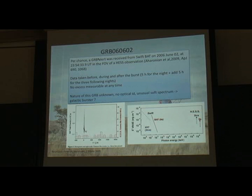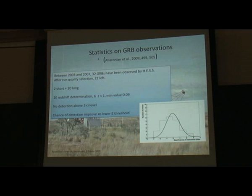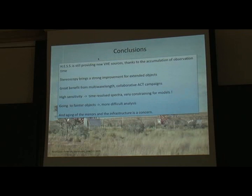The GRB itself could be unusual because it had a very soft spectrum, so it could be due to a galactic burster, but it was not identified and there is no redshift information. So an extragalactic origin is not excluded, but maybe. That's the list of all GRB observations carried out with good quality runs. They all brought upper limits, with no detection. There were 22 good runs after a good run selection, 2 short and 20 long, with 10 redshift determinations. Of these 10 redshifts, 6 were below 1, and the minimum value was rather close, so it could be observable even with extragalactic light attenuation, and no detection, as you see.